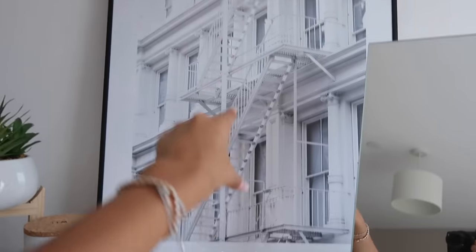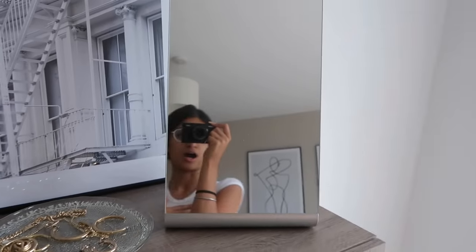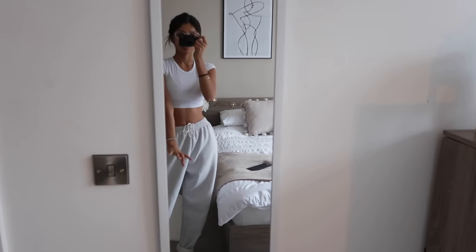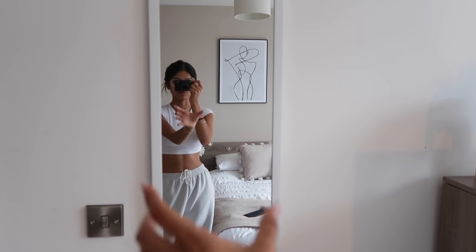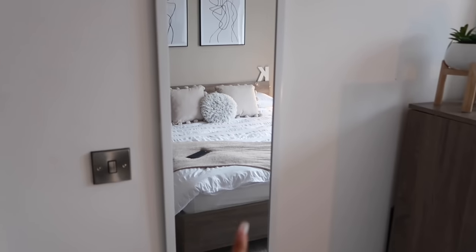And then again, I have my decennial print. Then I just have this IKEA mirror, which I just use for my makeup, and it's a really nice big size. So yeah, I use that for my makeup. And this is actually a new addition to my room. I've just got this little thin mirror. I think this mirror is from Wilko's, but I actually don't know, but I just wanted a little something so I can quickly check my outfit before I leave.